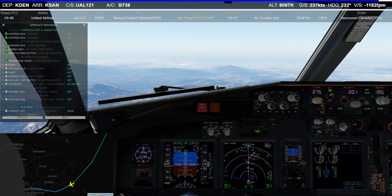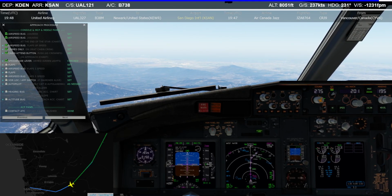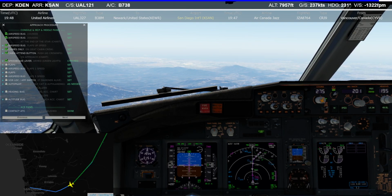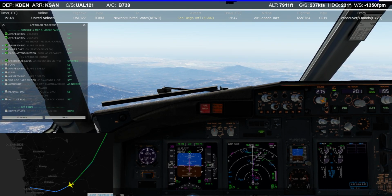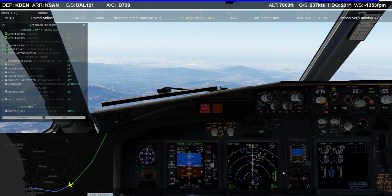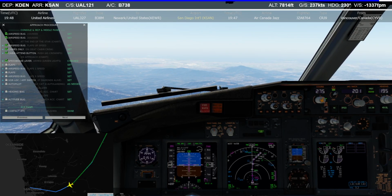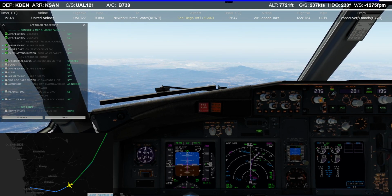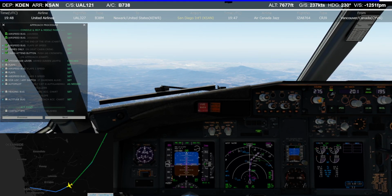United 121, descend to 4,000 feet. 4,000 feet, United 121. United 584, traffic 12 o'clock, 3 miles southbound, airliner 7,000. Traffic at 584. United 584.